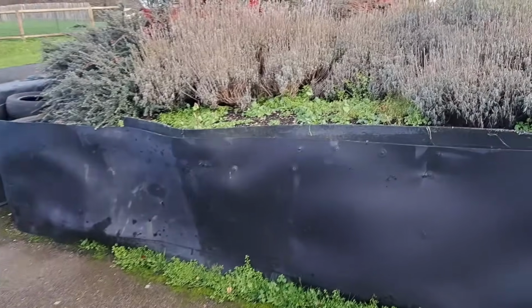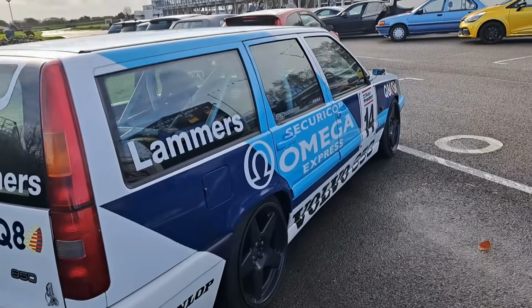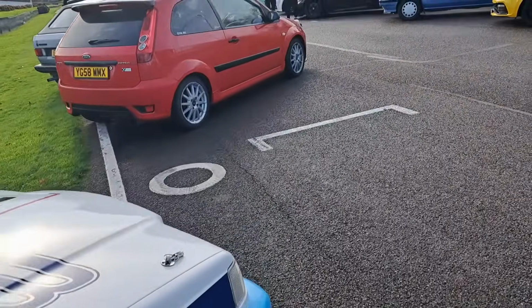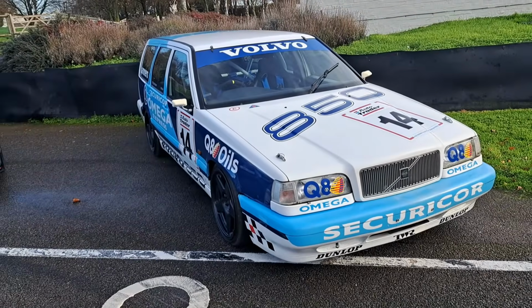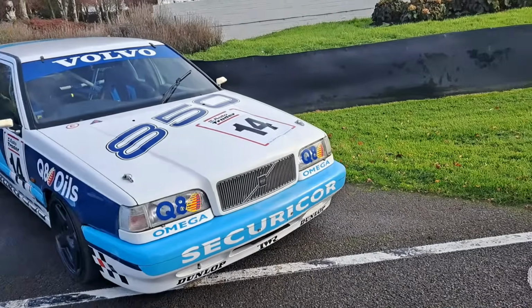Next we've got this replica Volvo 850 touring car, which looks like it's from the mid-90s. You've got little mirrors on this, so someone's paid a lot of attention to how they used to look back in the day. What engine's in this? I don't really know. Probably the T5s for touring cars back in the day. Later on they did have saloons, but the early 850 touring cars were estates like this one.